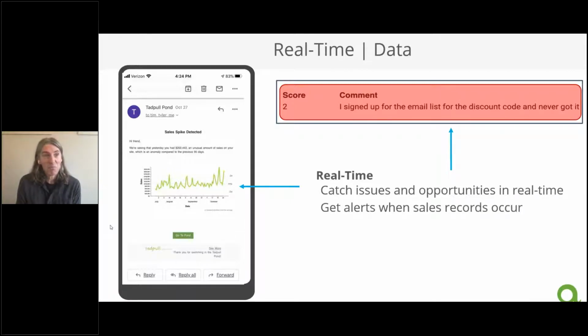Just like your smoke detector, 99.9% of the time you don't need it until you have a grease fire in the kitchen and then it goes off. So that's a lot of what we're trying to do with this next iteration of how you work with data and experience data. Then also, the system should be smart enough to let you know when something's a real problem. Next slide.